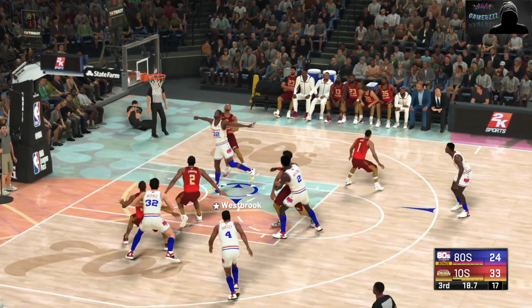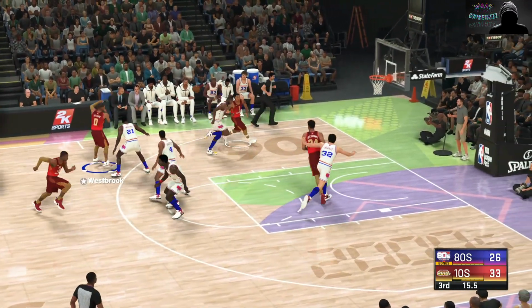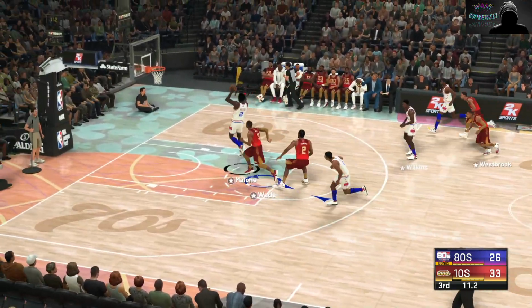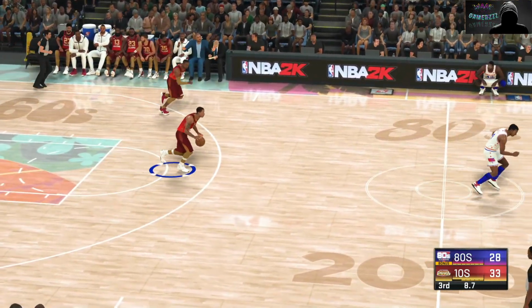Johnson with it. Westbrook picks him up. And the basket by Johnson. He's doing what he can do to pull them closer, but it's not enough. He needs more help. And here's the fast break. Up the floor. And with that, the 2010s team lead is cut to just 5 on the basket from Malone.